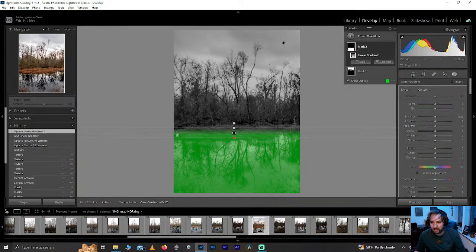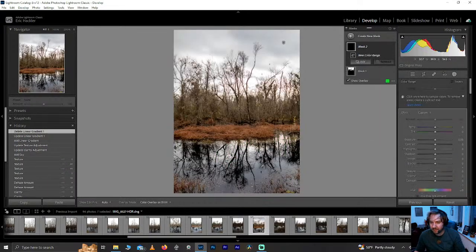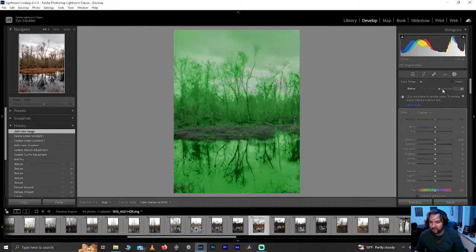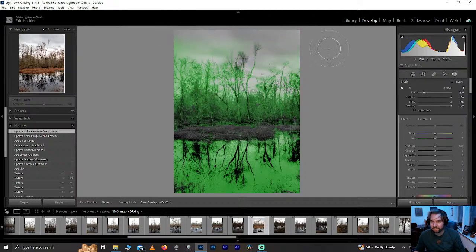Come up to there. Actually, you know what? This might be better as a color range. I think color range will get me what I want easier. Something like that, and then I can subtract the brush and get rid of the whole sky. Let's get rid of all of that, get rid of all of it. I just want the water. Get little bits of the grass in there.